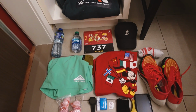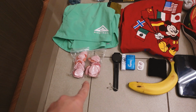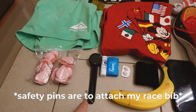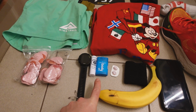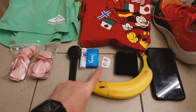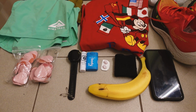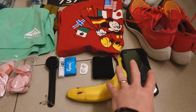Got my number, my cap, shorts, vest, socks, shoes, snacks for the race already portioned up to go in each pocket, running watch, which I put some safety pins on before I left the house, lip balm, body glide for my legs, some Nurofen tablets for after the run for the inevitable post-marathon headache. I've also got a banana to eat just shortly before the run, sweatband and mobile phone.